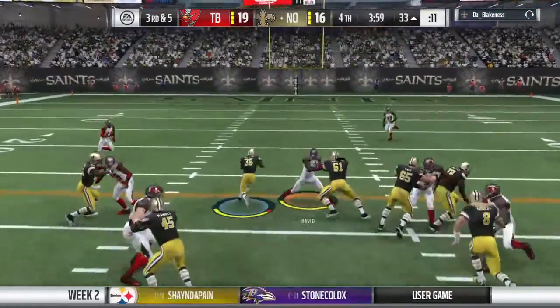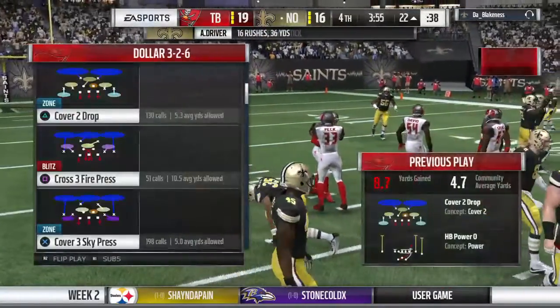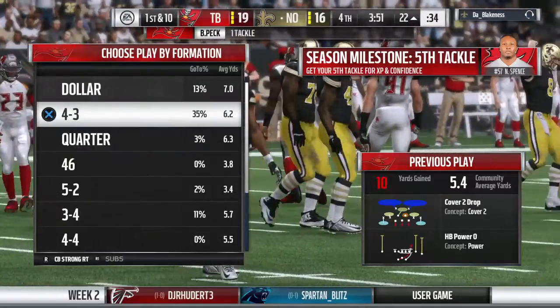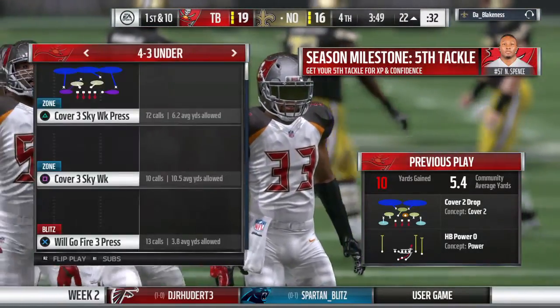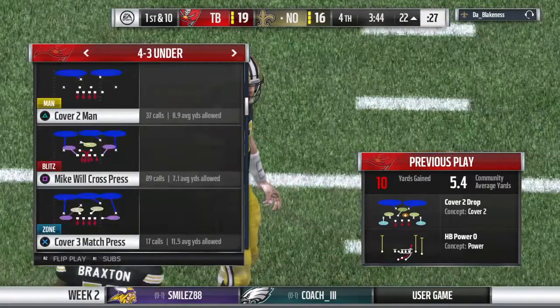They'll run it now out of the gun. And he's going to get the first down here as he's taken down at the 22. A nice pickup there, 10 yards, and it'll move the sticks. So much for him being bottled up throughout the day. Finally finds a way to break through and get a really nice gain.